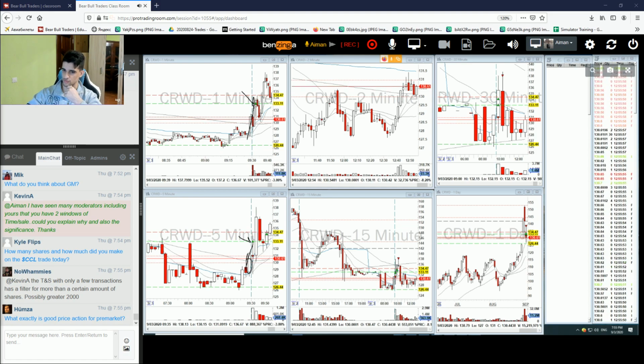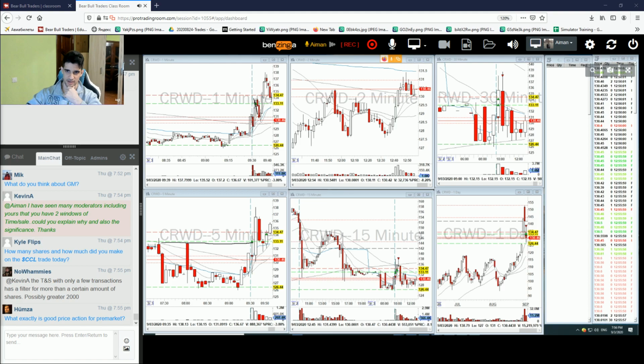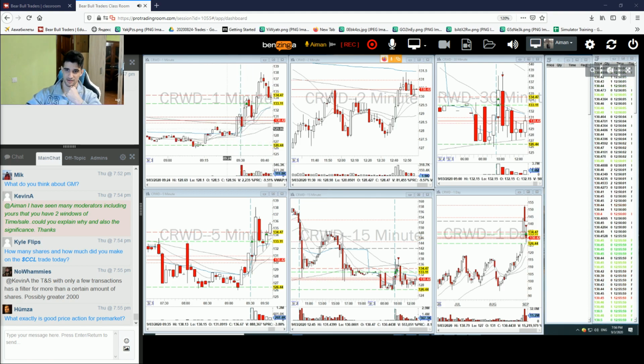This was a FOMO trade. It was a bad trade. I'm taking it to the long side after the break of the pre-market, just getting me stopped out on the same candle. Now, looking at the 1 minute chart, it's going up, pulling back, coming back up. ABCD pattern on the 1 minute chart with a 5-minute open range breakout, that's good.